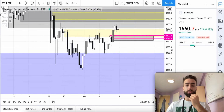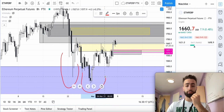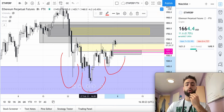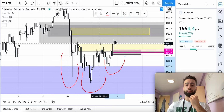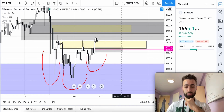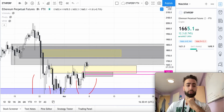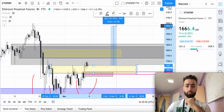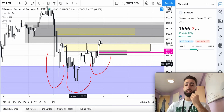The other thing I wanted to note is this inverse head and shoulders here, which we're seeing could end up playing out where we have our left shoulder, our head, and then our right shoulder, which is a low, lower low, and then another higher low in comparison to here, and then we'll push through the neckline, which is right about here at about 1660. And if we measure for a pattern like this, we measure that up to about here, that is about $367. So $367 from here is about $2,027. So that will be the ultimate target for this if we end up coming into there.